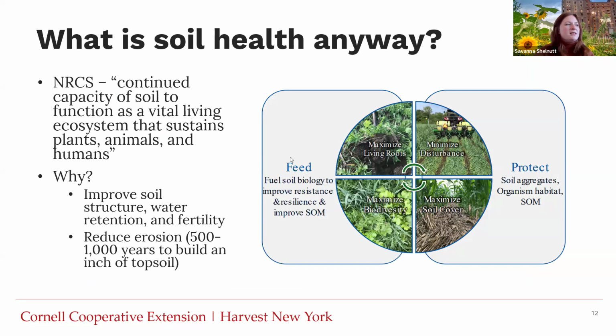So why do we care about soil health? We care about it because increasing soil health helps to improve soil structure, water retention, and fertility. And a huge benefit here is that we are reducing erosion. It takes 500 to 1,000 years to build an inch of topsoil. So it's a really important resource for our farms, and the better that we can hold on to it, the better off we'll be in the long term.